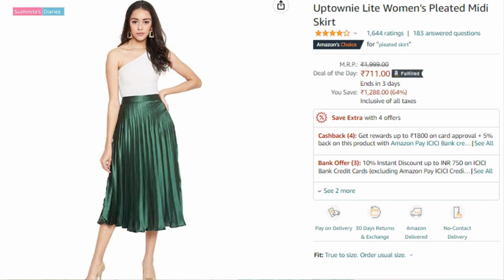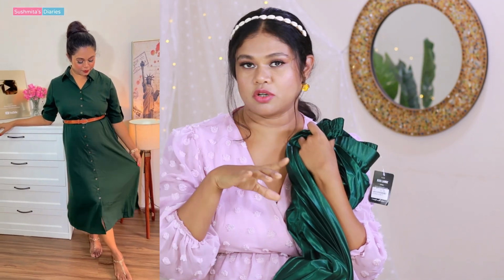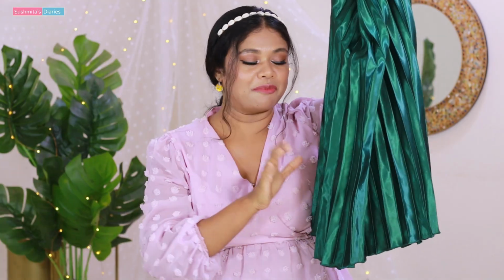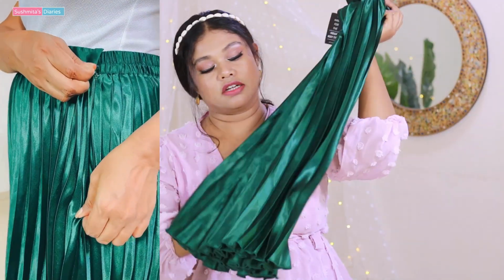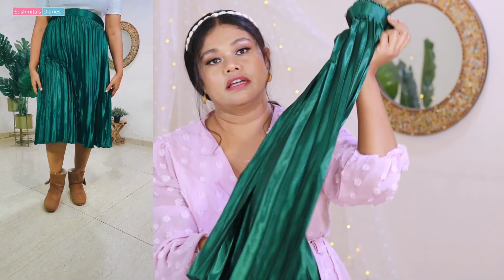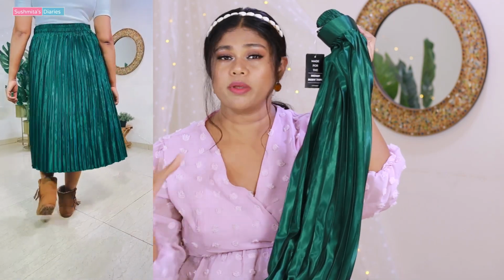The next purchase is an item which I am totally excited to try, and this is a pleated skirt. Now this is from a brand called Uptowny. I found this brand on Amazon, and I picked up a dress from the same brand in my previous Amazon haul, and it turned out to be so pretty in real life, and it also got me so many compliments. This one also is from the same brand. This is also emerald green, and that dress was also emerald green. So this has beautiful pleats, and just look at the material. It's just so glamorous, and it also looks very expensive, but it is very affordable, guys. You just cannot believe it. I'm going to mention all the prices on the screen, and the best part is that it is available, I think, in 9 to 10 colors. So you have burgundy, purple, I think red, black, so many different rich colors.